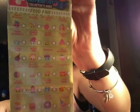Okay, I'm fixing to say, yeah, there's a checklist in there. And yes, this is Food Fair. Yes, I could have told you that. Here is the checklist. Oh, that is tiny.